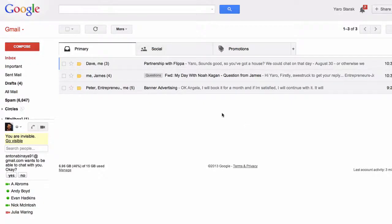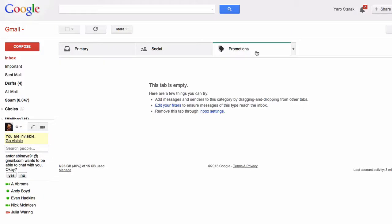Now, you've probably seen this if you're a Gmail user. They've added these tabs to the folders so that it actually filters where your email goes. So basically what will happen is email will come into your Gmail account, and then Google will decide whether it puts it into your priority inbox, or whether it puts it into your social media tab, or whether it puts it into your promotions tab or other tabs it has there for you.